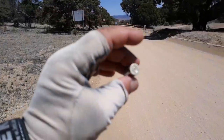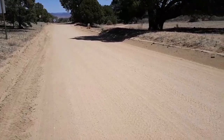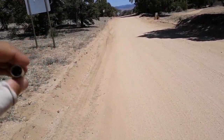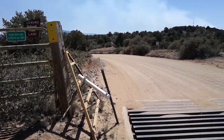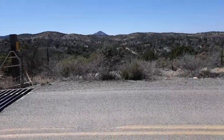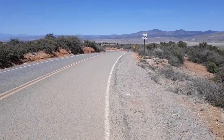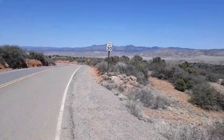Sorry, I got distracted. There's a .45 casing. And as much as I would love to take this .45 casing home, I'm not going to. After a few miles, like 4 or 5, the road transferred over to asphalt. Still several miles from the next intersection.